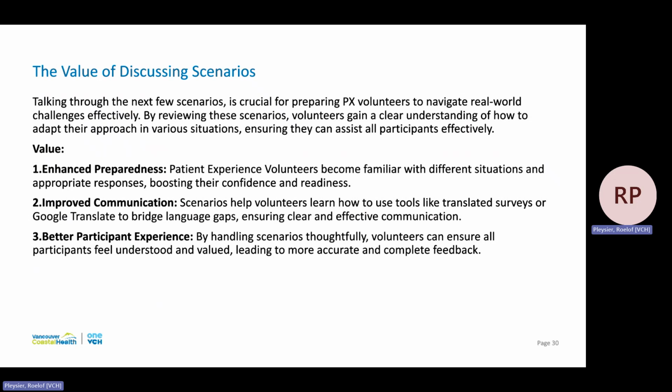The value of talking through the next few scenarios is crucial for preparing patient experience volunteers to navigate real-world challenges effectively. By reviewing these scenarios, volunteers gain a clear understanding of how to adapt their approach in various situations, ensuring they can assist all participants effectively.